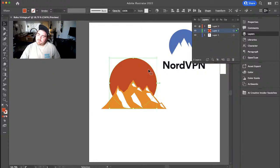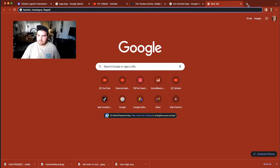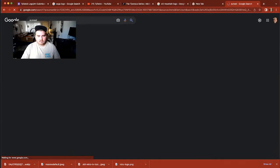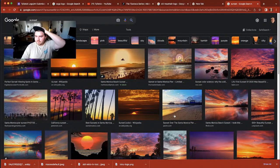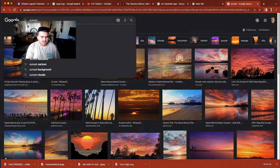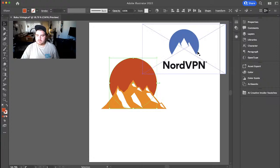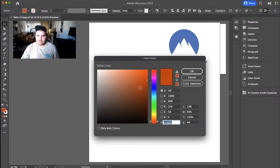Oh, that's cool. Maybe we make it in the blue somewhere. So maybe we can keep this blue. Let me look at the sunset. Does sunset go from a deep blue, or blue at the bottom to the top? Let's look at sunset gradient. All right, so it goes from deep here up to blue. So why don't we do that? Why don't we make this be blue.